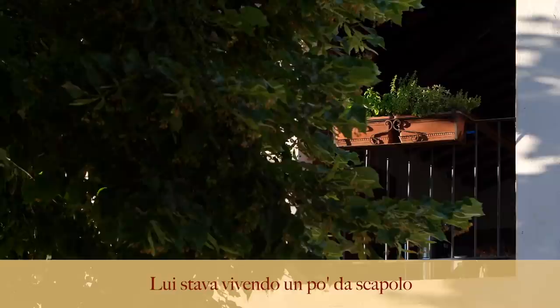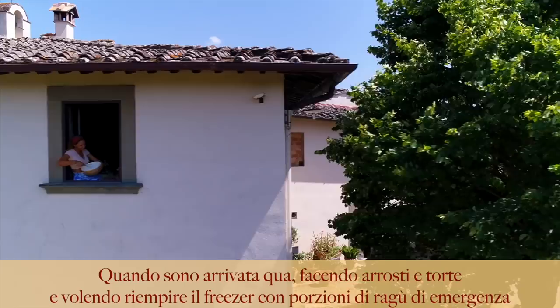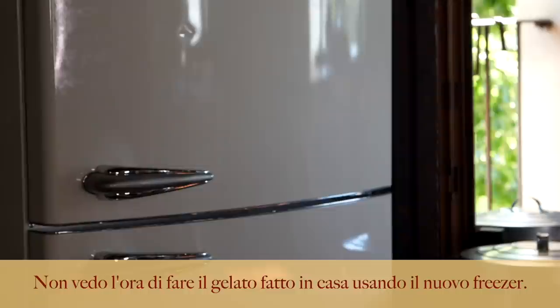He had been living like a bit of a bachelor with just a bar fridge and a tiny electric oven before I arrived. Once I was here, cooking roasts and cakes and wanting to stock a freezer with emergency portions of ragu and homemade gelato like any self-respecting Italian signora, obviously there was the need for something a little bit bigger. And I cannot wait to do a homemade gelato recipe with the new freezer.